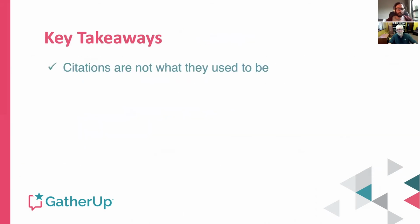So just a few quick takeaways before we get into the next section. One is that citations aren't what they used to be. You really need to test what you're doing with them. You need to not pay for a subscription with somebody like Yext. If you are, cut that expense immediately. It may be worth claiming the top 6, 8, or 10, but it isn't worth paying for that on an ongoing basis.